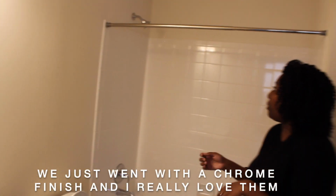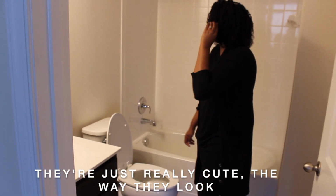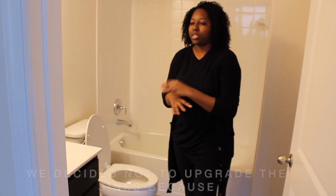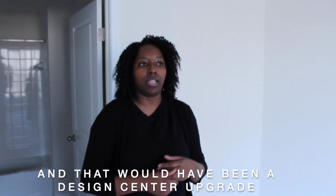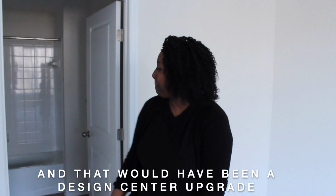But yeah, so I think these fixtures are called Eva. All the fixtures in the bathrooms are chrome. We just went with the chrome finish, and I just really love them. They're really cute, just the way they look, and those were all standard. They were not an upgrade. We decided not to upgrade the sinks because we can definitely do that later on, and that would have been done at the design center if we decided to upgrade them.